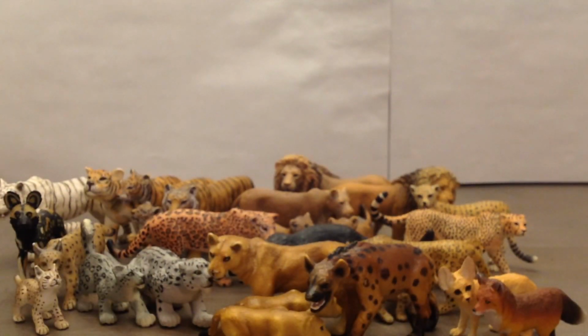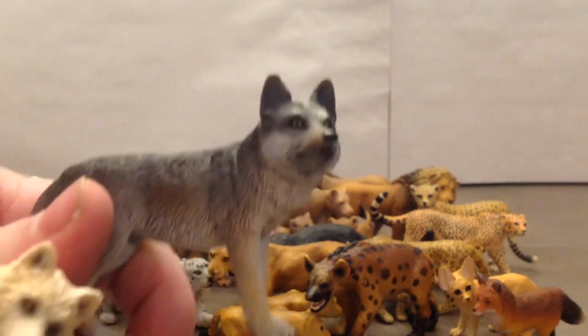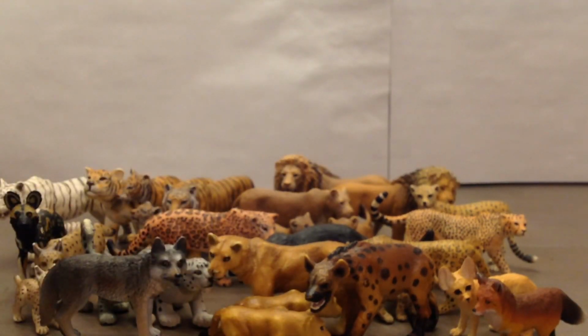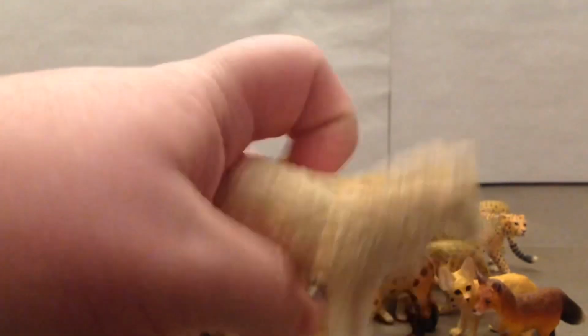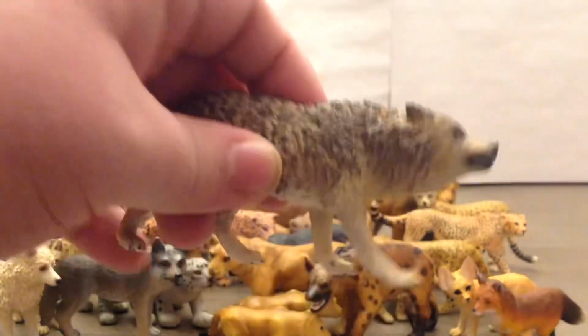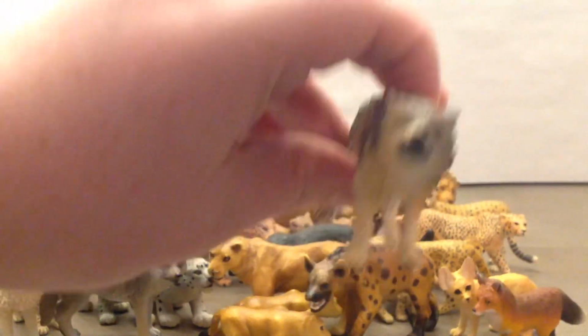And then we have the wolves. I only have 3 wolves. I have the old version of the gray wolf. I have an Arctic wolf right here. And then I have another gray wolf, but this one he's angry.